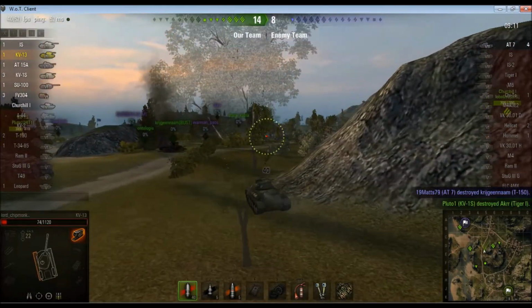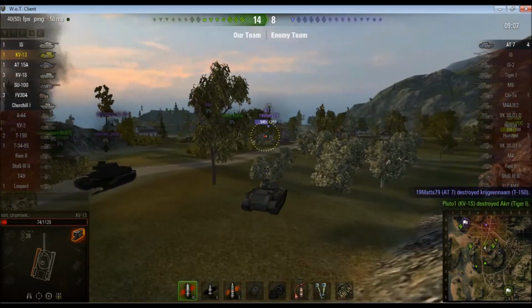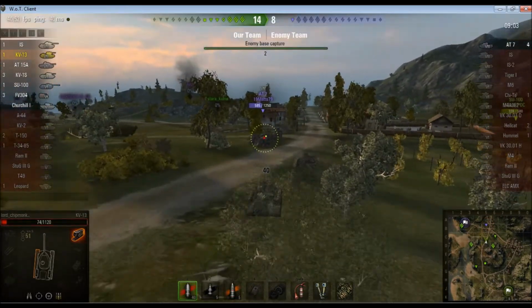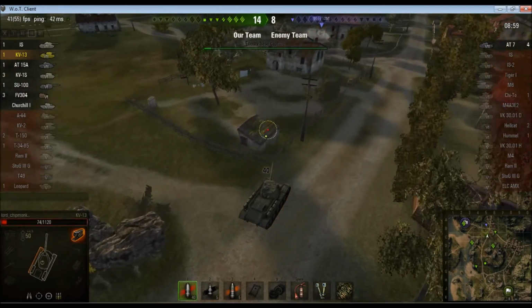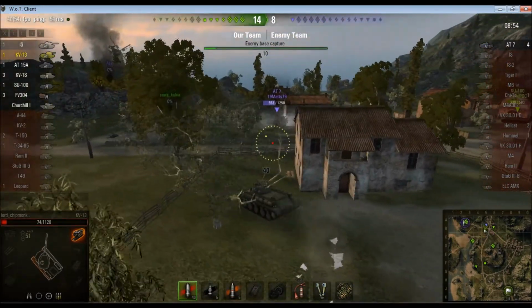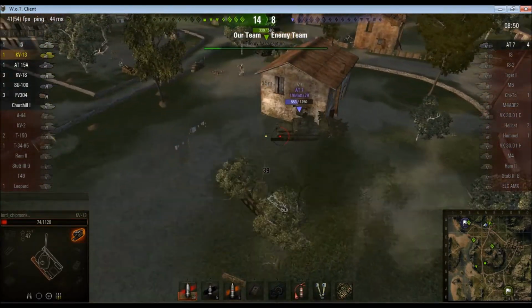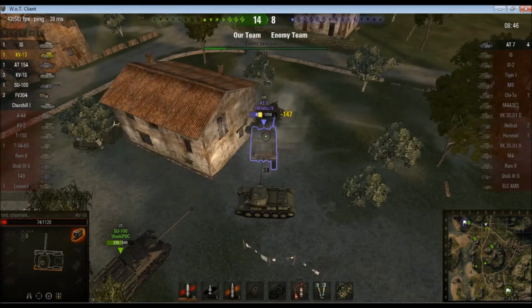So, let's put the mobility of this thing to good use. This is not a sniping machine. This is an in-your-face brawling medium tank. And you can see the speed is not to be sniffed at. 87 has fired, but he fires so quickly that it doesn't necessarily mean a great deal. Someone knocks his track out. I bounce on his side, get behind him, and this guy is totally screwed.